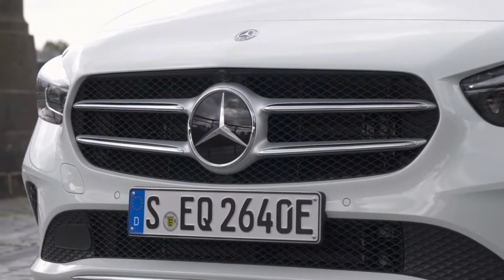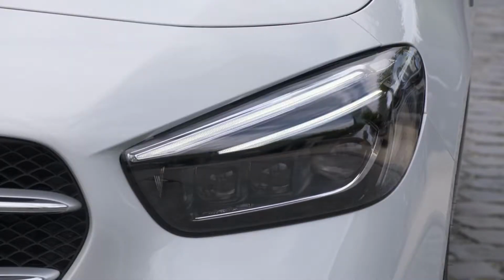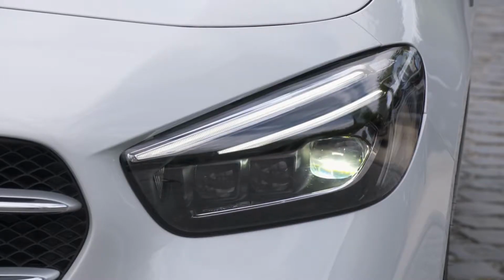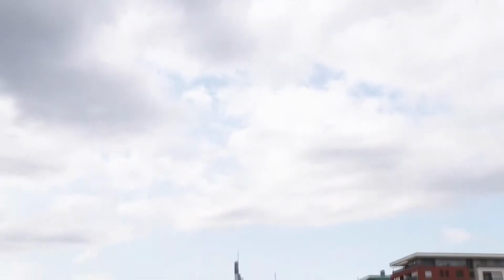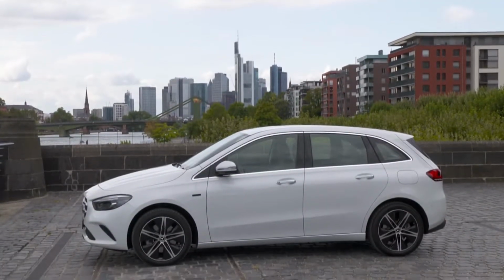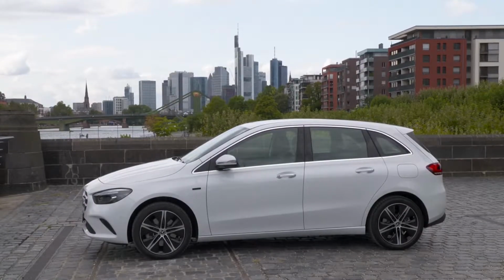The A250e starts at €36,943, and the B250e carries a base price of €37,663. Those figures represent about $41,000 and $42,000, respectively, but American motorists need not apply.